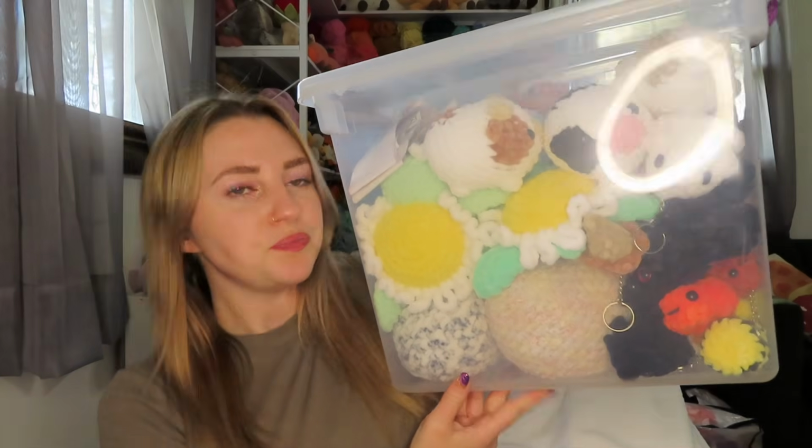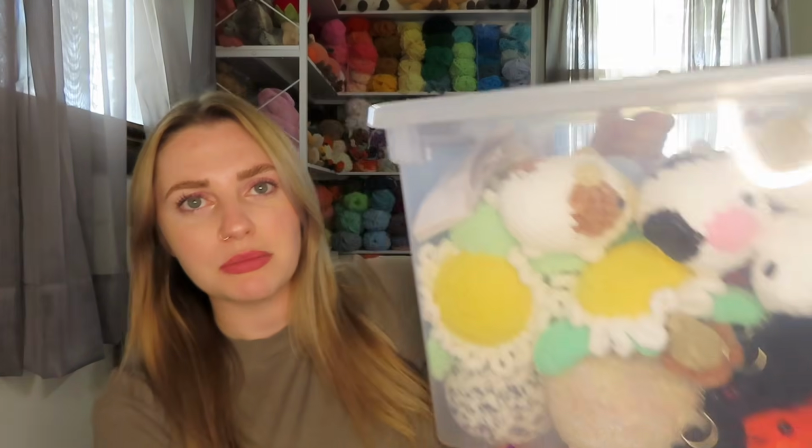So part 1, I ended up showing you all of these items here in this tote, and that ended up being 55 plushies. And I also ended up finishing off and using up 4 skeins of yarn. I have the labels in here so that I know how much yarn I have used.